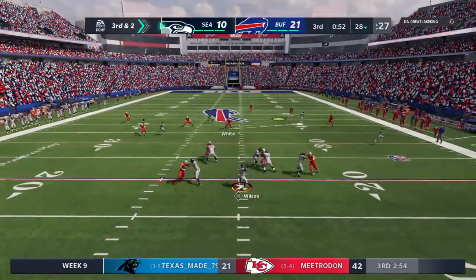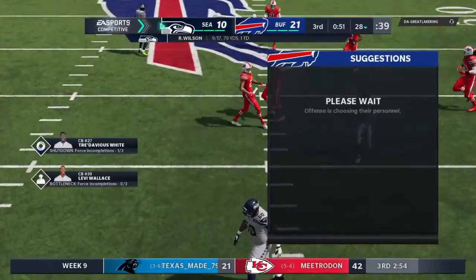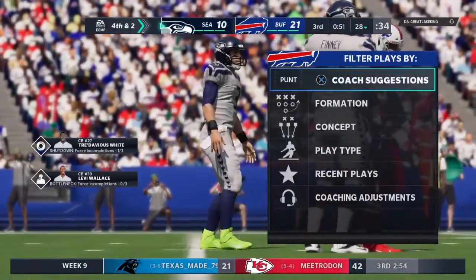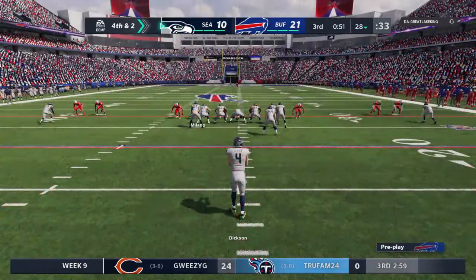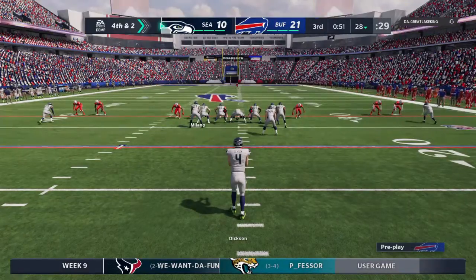From the gun, Wilson. And this is going to be incomplete. A lot of times it's that first read that you have. Maybe you get it pre-snap, and he locked in on his target, but he was covered quite well, and that one's incomplete. Now here's Michael Dixon. He's been one of their few bright spots so far.